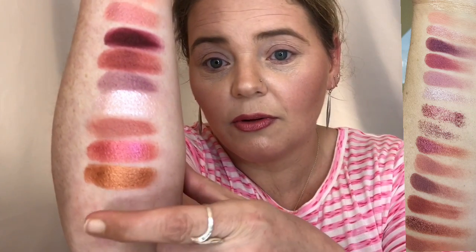And then we have Passion. And that is the pressed pearl color. The Passion is the pressed pearl color, and that is Kinky in the Huda palette. This is the one that I told you was used for layering. So I'm going to swatch it right here.